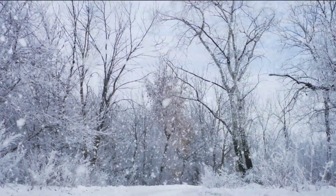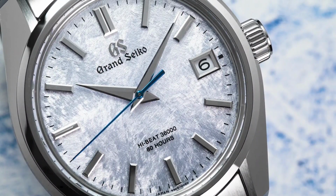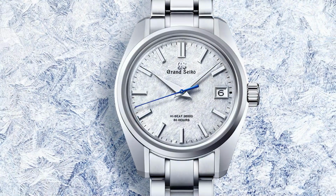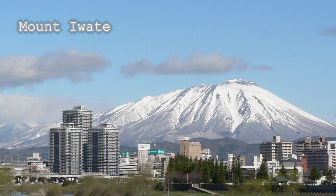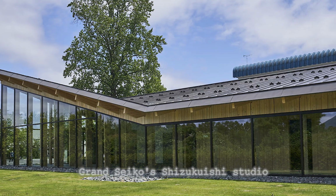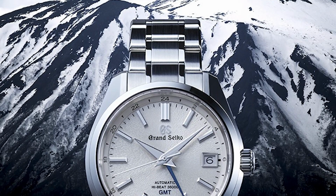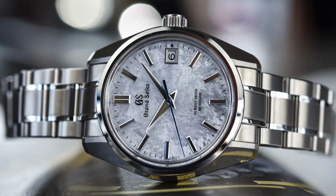Whether in the form of snowflakes, new snow, or snow infused with cherry blossom, the new Grand Seiko Snowscape High Beat 44GS SLGH013 is the latest addition to this wintry collection. Mount Iwate, a snow-capped mountain visible from the Grand Seiko's Shizukuishi studio, served as the inspiration for the snowy landscape depicted in the Snowscape, and we think it's pretty cool.